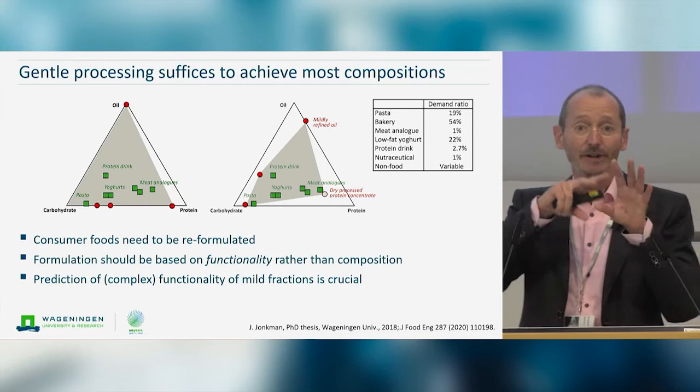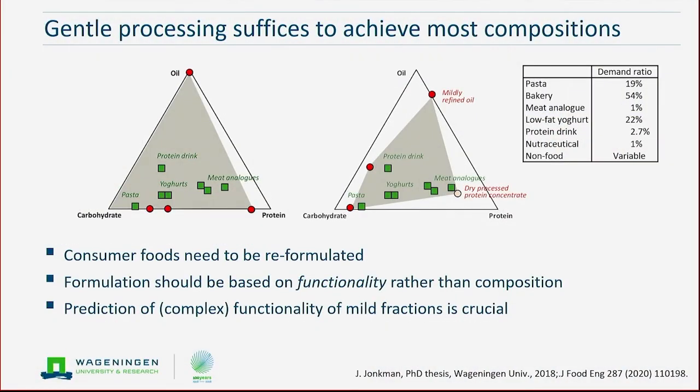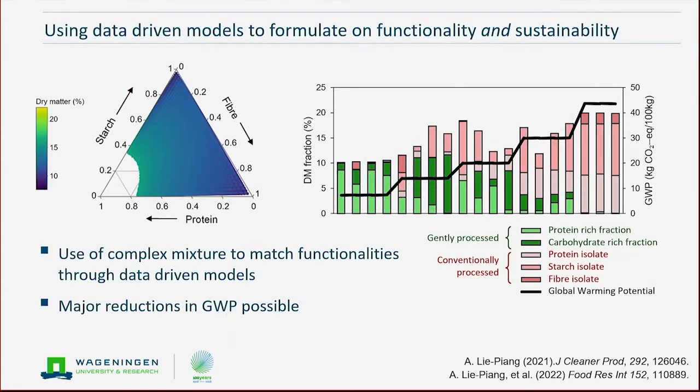In principle, these enriched ingredients give us sufficient formulation space to actually make most of the products that we can make now. We don't need pure oil, for example, or pure proteins, because our products generally don't contain pure oil or pure proteins. But then, of course, if we can make the compositions, we also want to have the right functionality of these ingredients. So with that, we try to set up these data-driven models. So we basically map the functionality that we can reach with different types of ingredients. And then if you know that, of course, you can revert that and see what formulation space you would have to achieve the functionalities that you want.